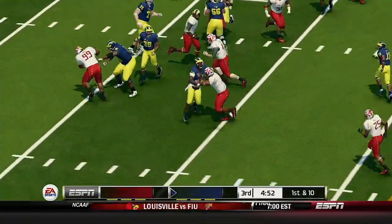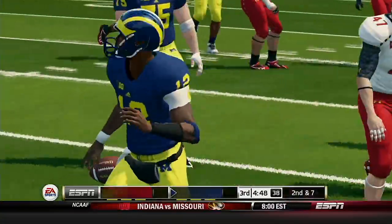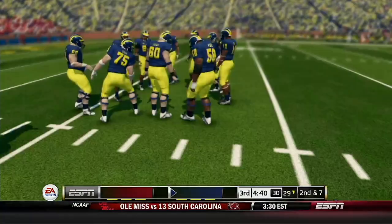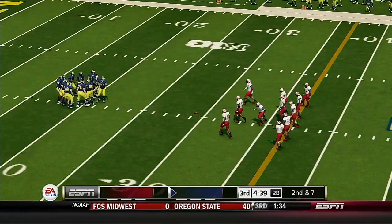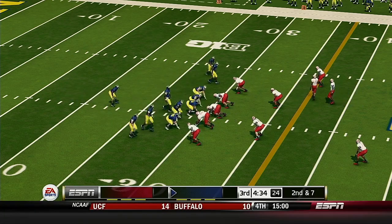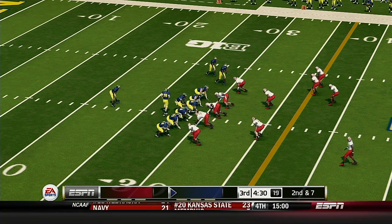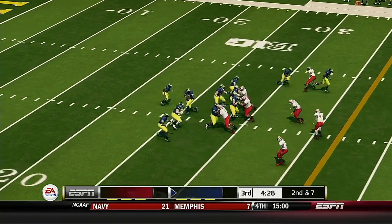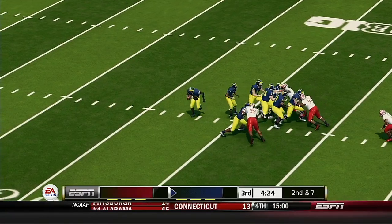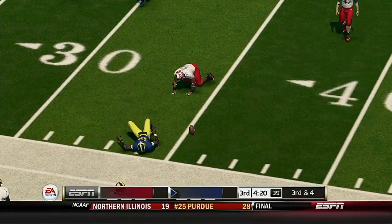He's scrambling. He's tackled in the open field. That's good for a gain of 3 yards. That'll make it second and seven. Second down and seven coming up here. Ball on their own 29. He has all day but scrambles out. He's brought down in the open field.